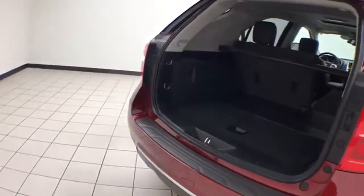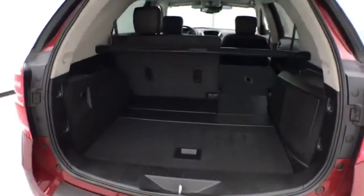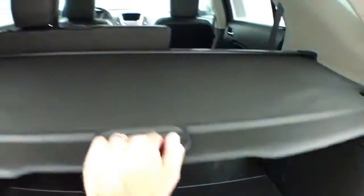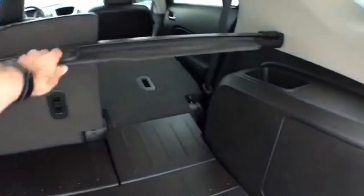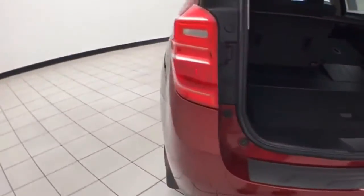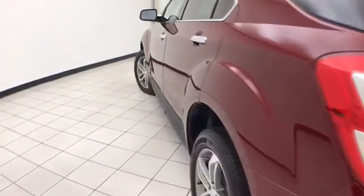Power liftgate. Lots of cargo space in the rear with removable privacy cover. Additional storage cubbies on both sides, along with power outlet. And very clean, no dents or dings in the body.